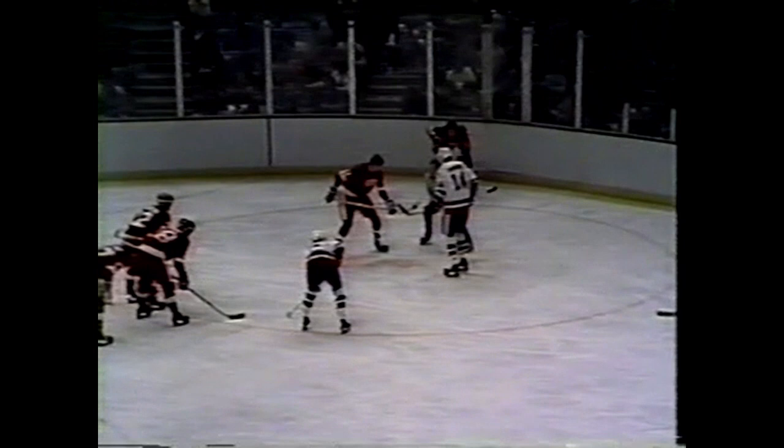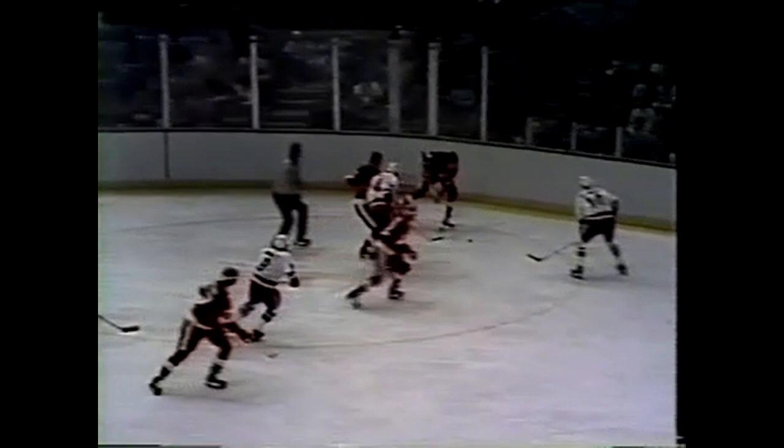Peter Mahovlich now. He's got Foligno and Earl Thompson with him. That's very long, clearing it out to center ice. And a shot back in offside. On the delayed call, the Wings bring it out. Dumped ahead, Peter Mahovlich played it into the New York zone. 5-4, Detroit leads by one.